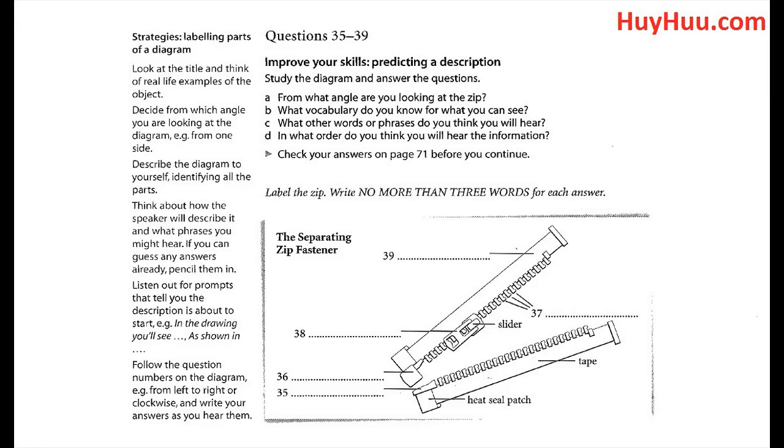Let's look first at the right-hand side of the illustration, at the material attached to the item of clothing, the bag, or whatever. This is the tape, which is usually made of fairly tough fabric. At the end of that, there's what is known as the heat seal patch, the cotton and nylon laminated material used to reinforce the tape.